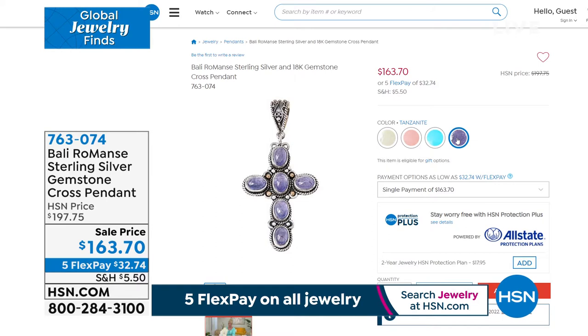So if you love crosses and you know anybody who likes to display their faith, or they even just like the fashion statement of a cross, the cross and the heart are the most beloved symbols that you can get. So it makes a really great giftable if you want to start thinking about it this morning. So I wanted to show you that. 763074 is your item number.